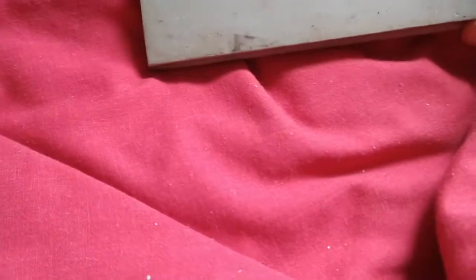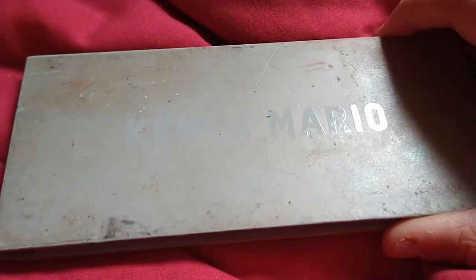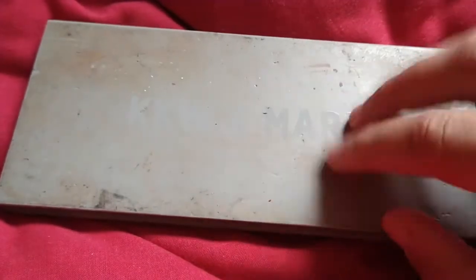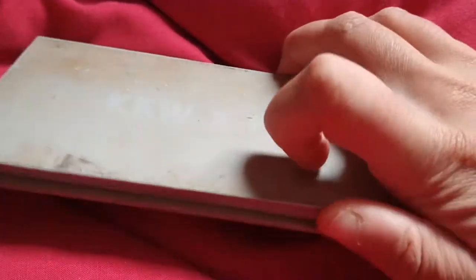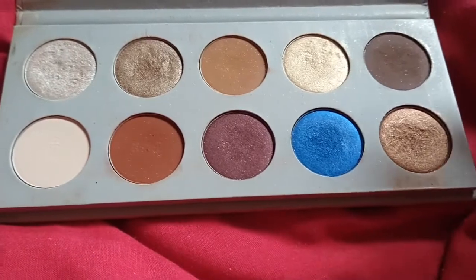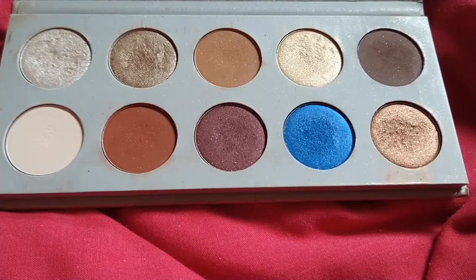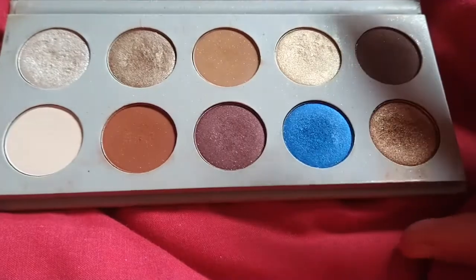Alright, the next one is the KKW Mario Palette. So technically, I don't know whose formula this is, because Mario is a makeup artist. Actually, I think it's Kim Kardashian's formula, but Mario picked the colours. Mario now has a makeup line, but if you don't know who he is, he's her makeup artist, basically. But again, this is one that I really like. Now, I don't reach for it as much, but that's generally because the colours don't really jam together. You know when you open a palette and you think, I don't know what look to go with? That's what I get with this palette, unfortunately.